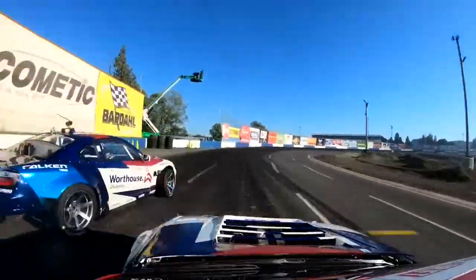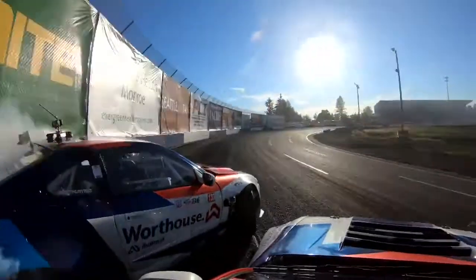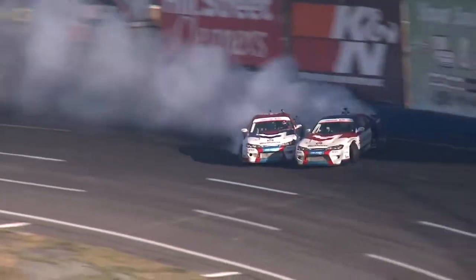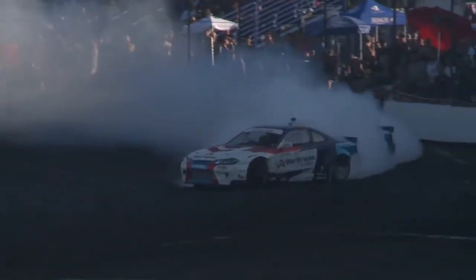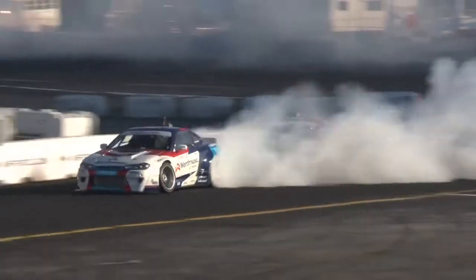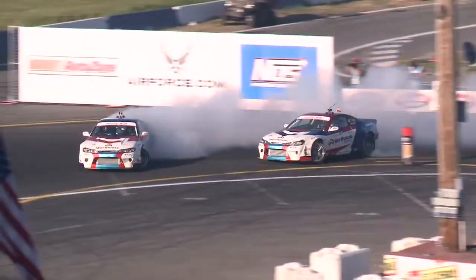Here's James Dean out front, initiating into the bank, and Peter right there. Peter knows he made a mistake on run number one, keeping it close, touching James Dean. Dean staying in it, both drivers nice and high on the bank, and a barn burner here in the Final Four. Transition into that outer zone. You see Peter Visek losing some ground and losing some angle. James Dean around that final clip.